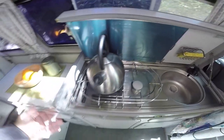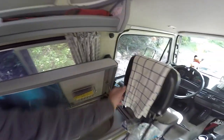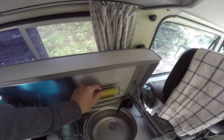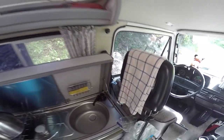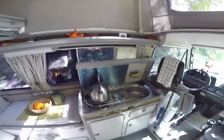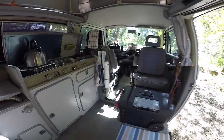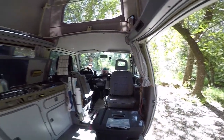When I'm in kitchen mode like this, you can see I was boiling my water for my coffee this morning. I just open the top up. I've got my sponge, I've got soap, got my sink, a little towel to dry my hands off. Works really well. Love the whole kitchen setup, and it is roomy in here. I hope the GoPro can really show off how roomy it feels in here, because it really does.